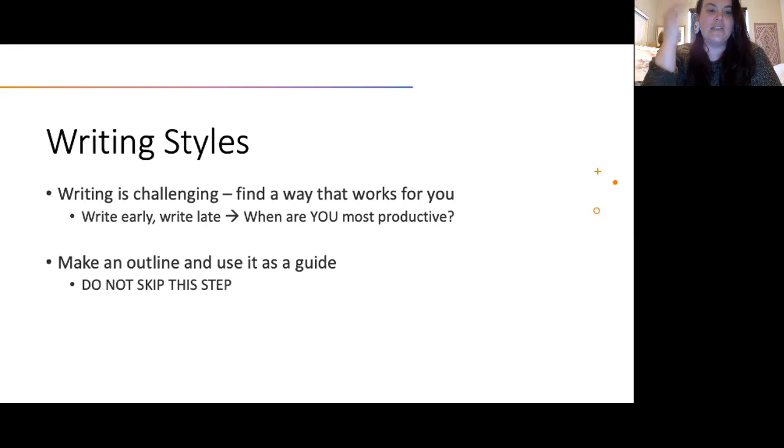Not everyone likes to use outlines, but I really highly recommend not to skip the step of making an outline and using it as a guide. It's really helpful to keep your ideas flowing appropriately.